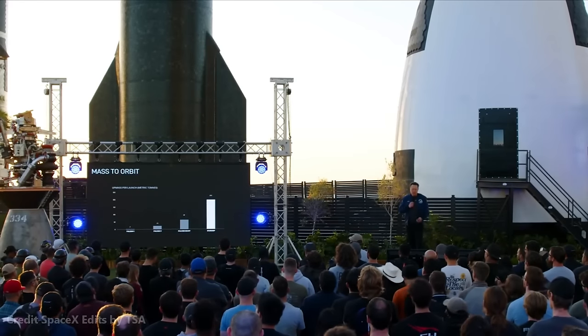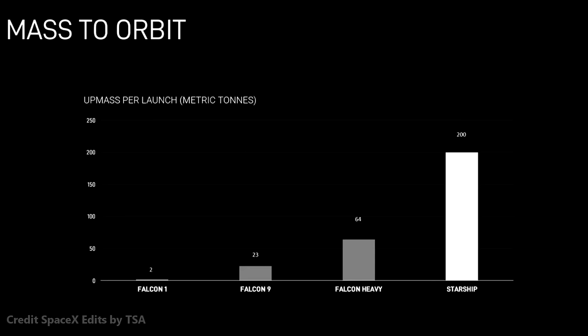So you can see that actually Falcon 1 was really half a ton to orbit. Slight error on the slide there. So Falcon 1 was about half a ton to orbit. Falcon 9, in expendable mode, would do probably 25 tons to orbit. Falcon Heavy, probably 70. These are just obviously rapidly increasing numbers. And Starship in its final form will probably do well over 200 tons to orbit with full reusability, and be able to fly multiple times a day.